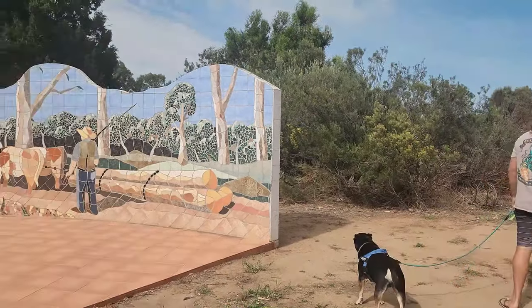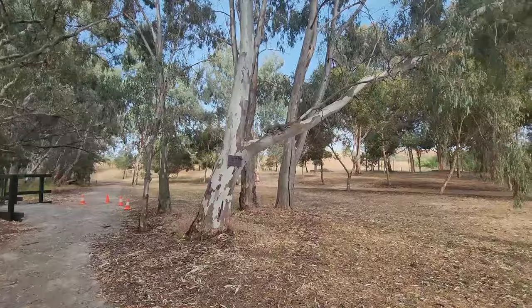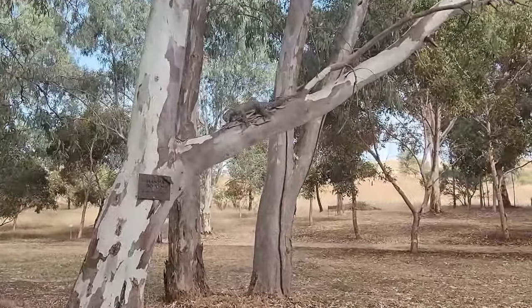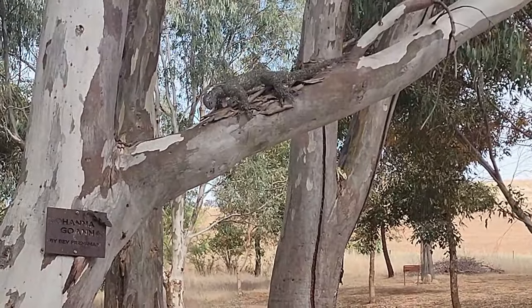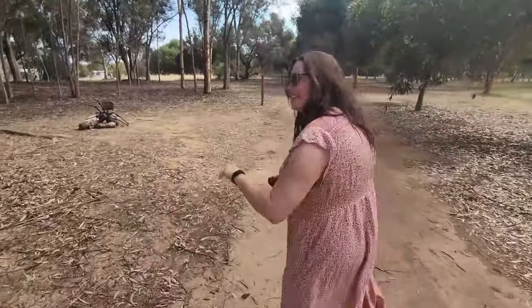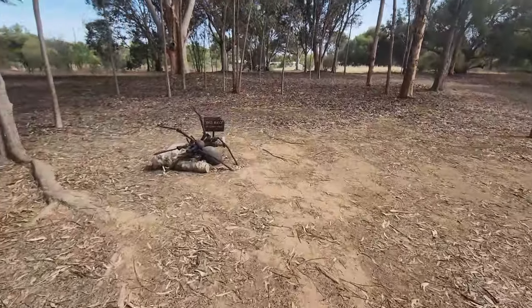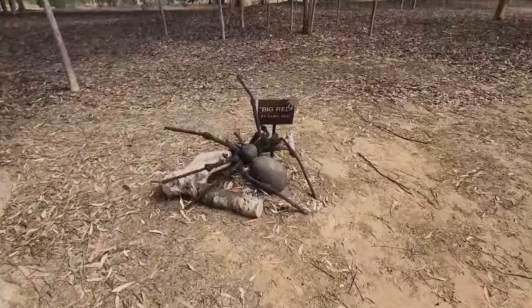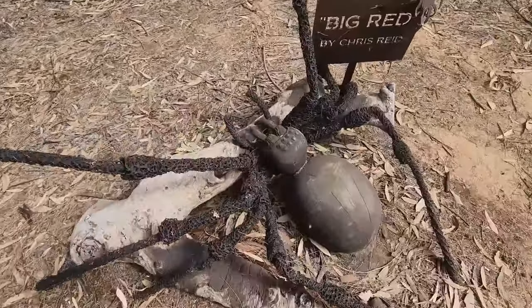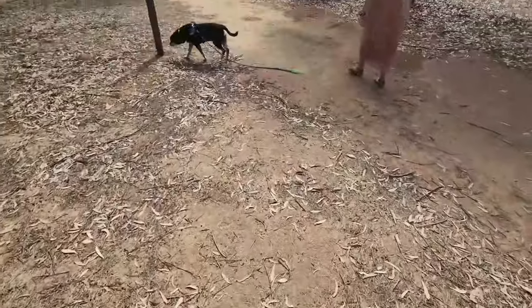Nice little mural over here. All tiled. Joanna the Goanna. Nice. Show us, take us over where it is. Pretty lifelike. So that's how big they actually are in Australia.